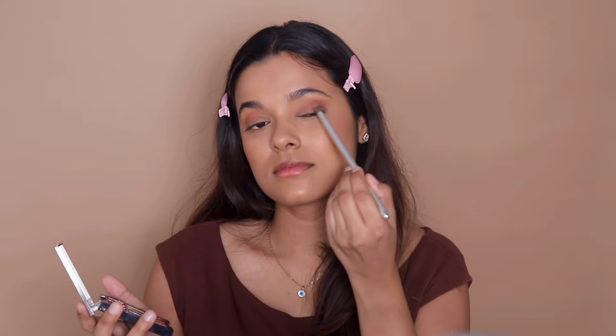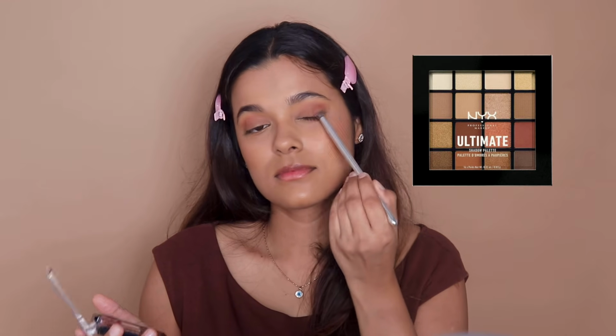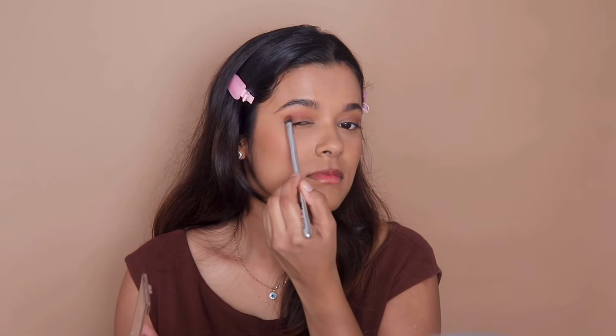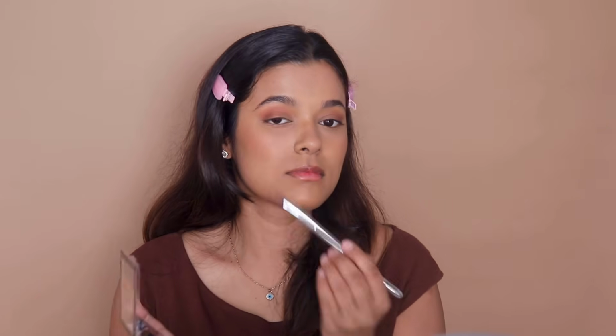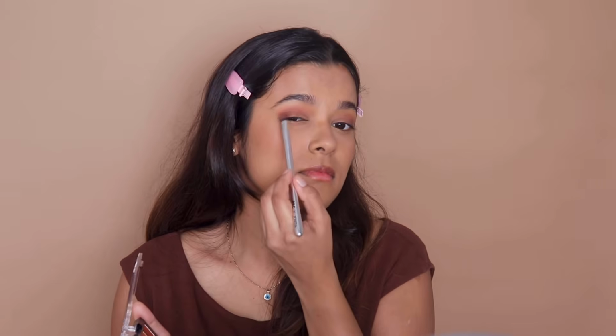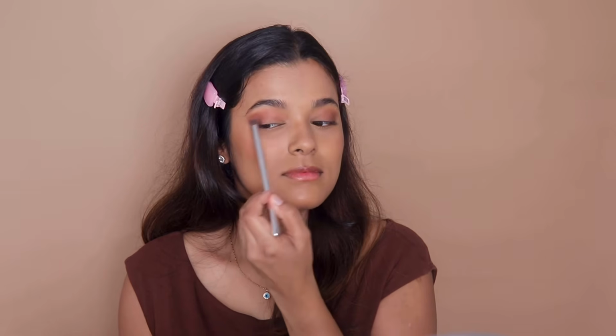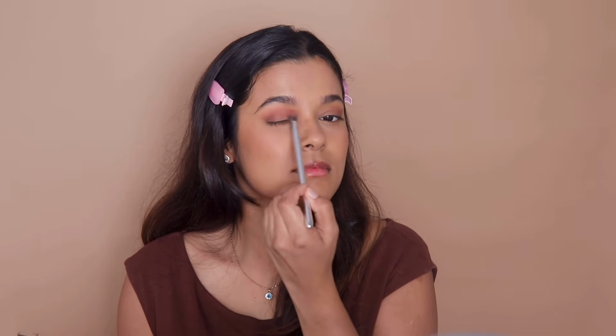This palette actually reminds me of the NYX Ultimate Shadow palette, which I used to own a long time back, and that was like my first proper neutral eyeshadow palette. And this is also named after that palette, I guess. So it is supposed to be a dupe, and it is a really good dupe, I must say. The mattes blend so beautifully. I am so impressed with this palette.